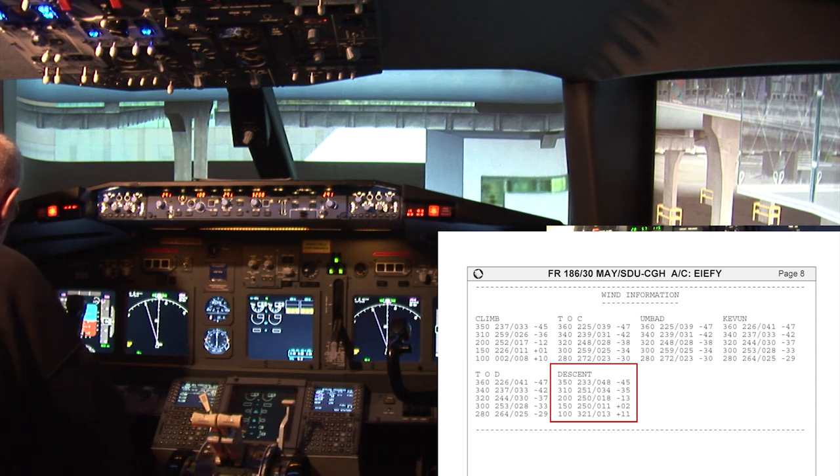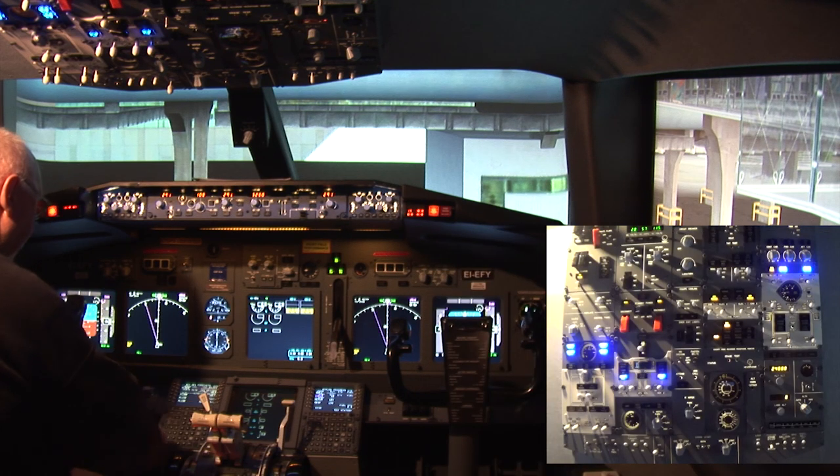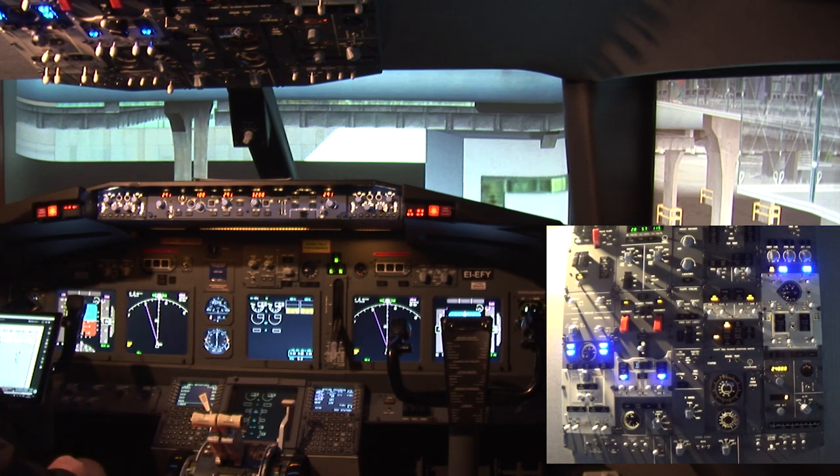And then the wind and speed at those altitudes is 250 and 18, 250 and 11, and 321 at 13. All right, execute. Now let's tune in to the ATIS and see what our departure is likely to be.